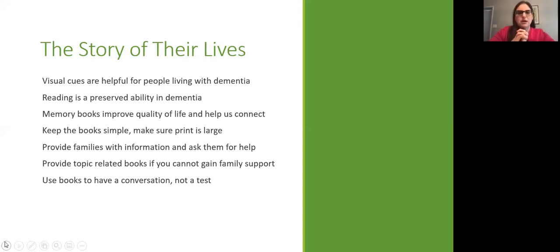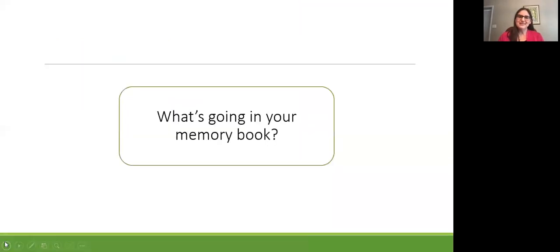We want to put in a story. We want to create this story of our life that starts back with what it was like growing up, memories of our mother, memories of our father, memories of growing up on a farm or what school we went to. This will help you create a tool that will be very meaningful and that will be treasured. And it's really important that you start with those long-term memories.